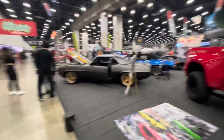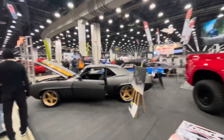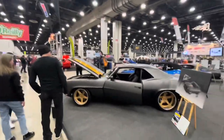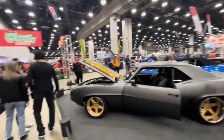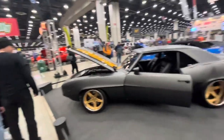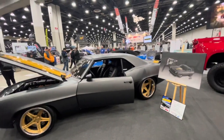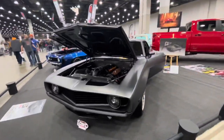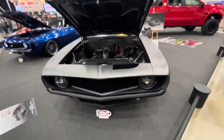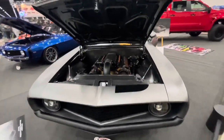So with the Autorama, it's all custom cars. So most of all these cars are custom cars. But of course, the big three are also here, like Ford, General Motors, and Dodge. They're also here too, so let's go ahead and show you guys. That thing is insane. What a motor.